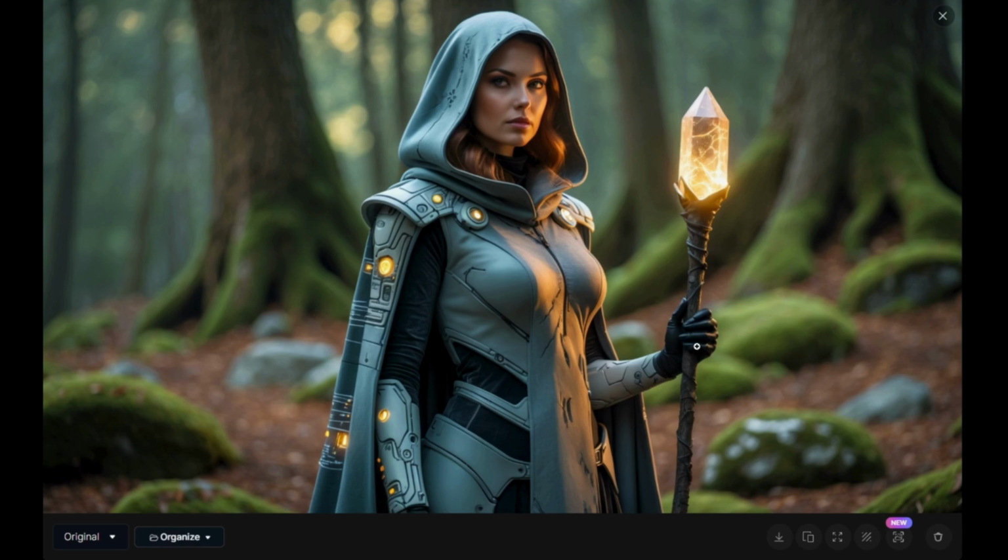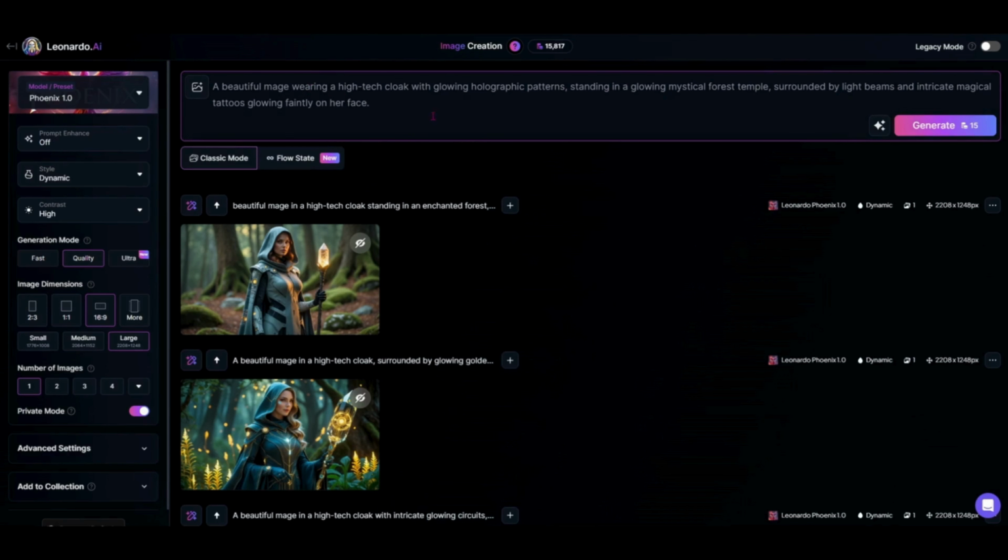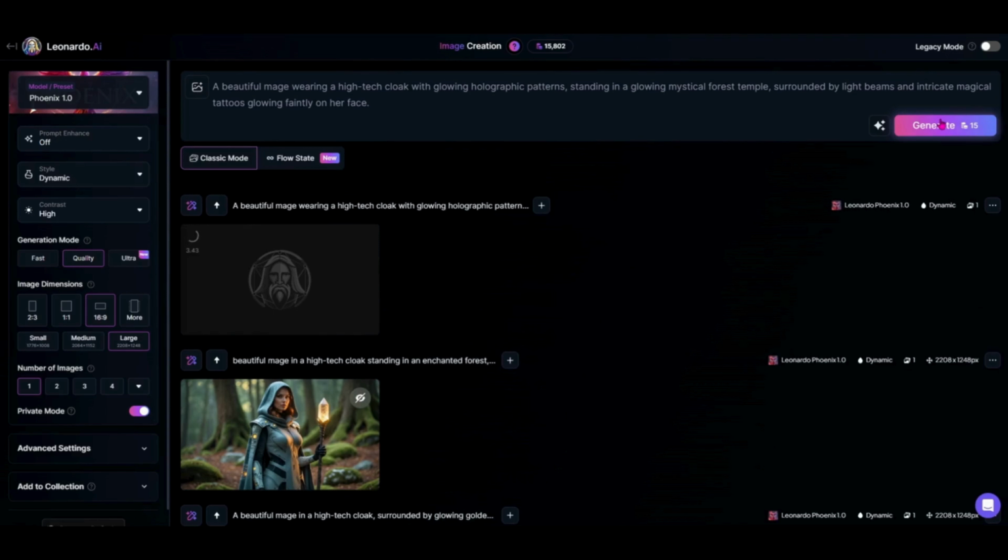So that's a win. My bonus tip for you is to optimize your workflow. So using advanced tools and techniques can really refine your image even further. So if I take this prompt, a beautiful mage wearing a high-tech cloak with glowing holographic patterns standing in a glowing mystical forest temple, surrounded by light beams and intricate magical tattoo glowing faintly on her face, chances are this image is going to come off having some imperfections for sure.